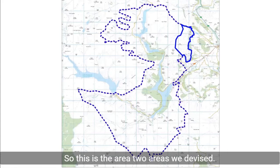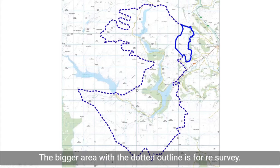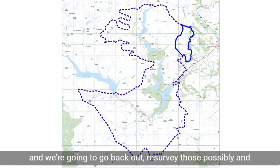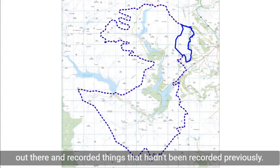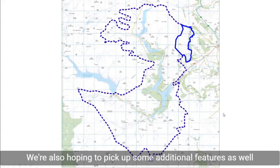This is the area, the two areas we devised. The bigger area with the dotted outline is for resurvey. That's an area where we've got these low confidence records, and we're going to go back out, resurvey those, possibly and hopefully record more things. We know in certain areas, like down in the southeast around Grow Hill, that David James and Vic Pardo have been out there and recorded things that hadn't been recorded previously. So as well as correcting the record and making sure we know where everything is, we're also hoping to pick up some additional features as well.